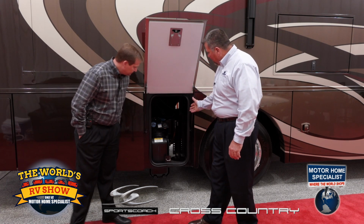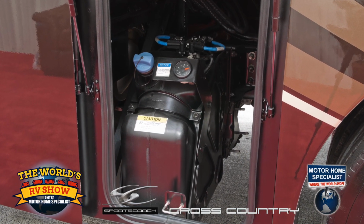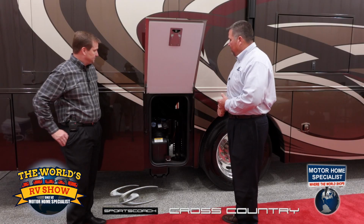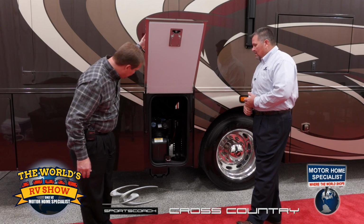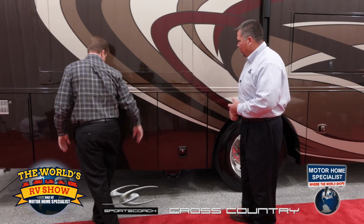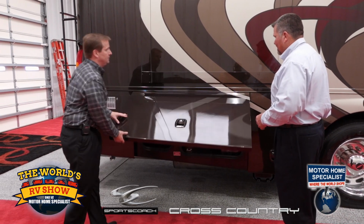We have a 4-point leveling system on this, a 13-gallon diesel exhaust fluid tank, all right? That's 13 gallons. It actually uses a 2% consumption rate, so you're going to use about 2 gallons for every tank of fuel. So you can get a lot of miles behind you then. Absolutely. They're really conveniently located, got plenty of space there in the top of that bay. And that was really smart, having that dual strut on that door where you can't mess it up with your slide-out room.